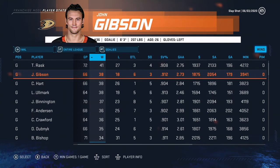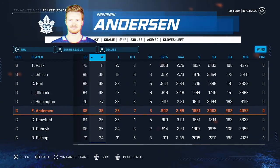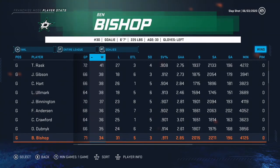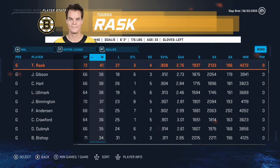So Rask led the league in wins. It's not really that surprising. Gibson, though, on Anaheim. So Anaheim had a good year. Hart, Allmark on the Sabres. That's pretty surprising, too. Crawford, Dubnyk. A lot of weird guys in the goalies and in the scoring.